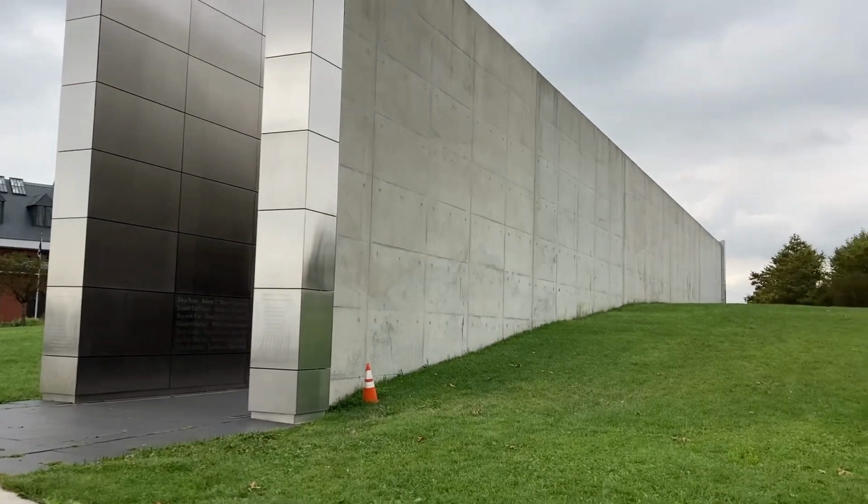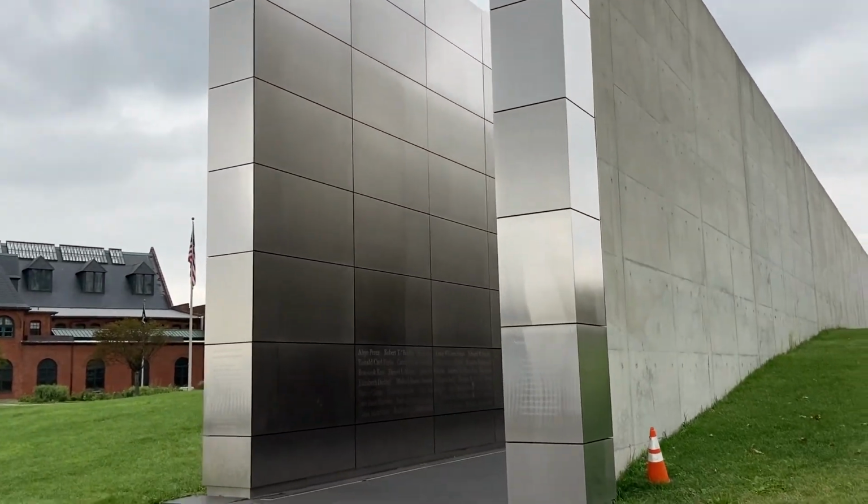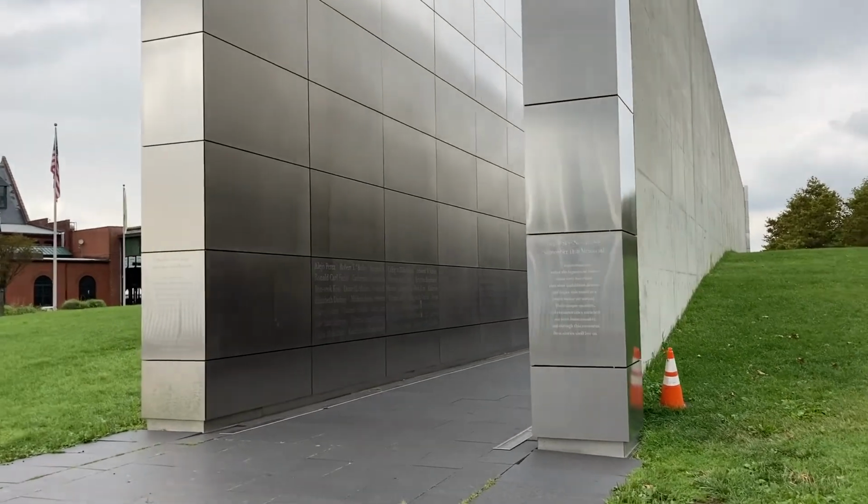Really like it. And then I want to show you over in this area, they have this memorial, these two walls. And then they have a list of all the names of people who passed away during 9/11. My husband tells me that when you look through the walls is where you would have seen the two towers on the other end. So I want to show you those quick. Right here, they're massive. And when you look through is where you would have seen the twin towers.